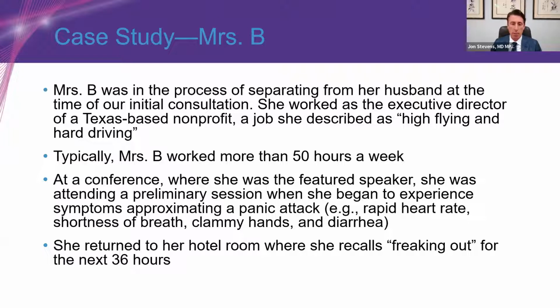And she told me, of course, the why now, why did she come to the office, was that several weeks before our initial visit, she was at a conference where she was the featured speaker. And typically she had no difficulty speaking in front of large audiences. However, at the conference, at a preliminary session, she was seated when she began to experience symptoms that approximated a panic attack.